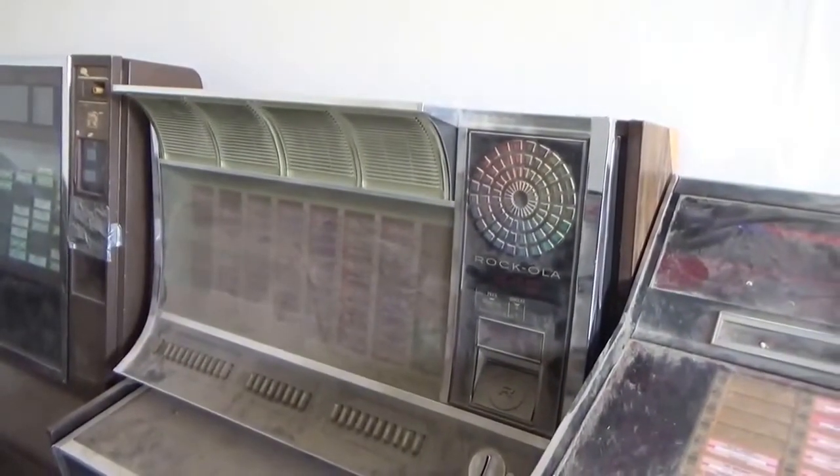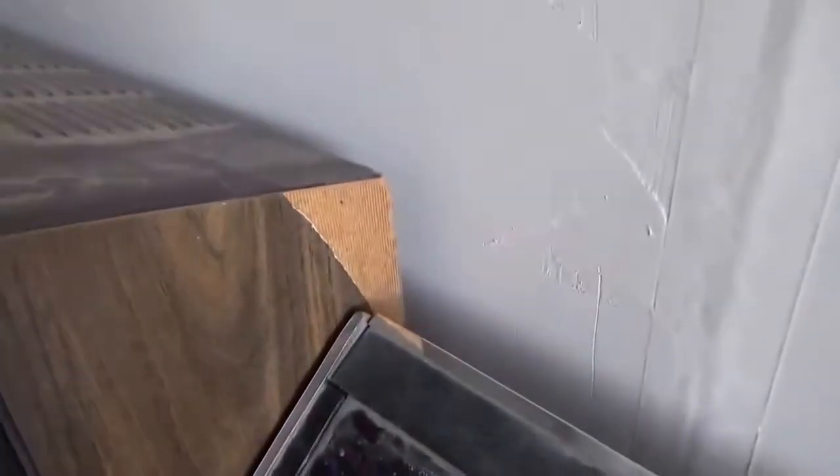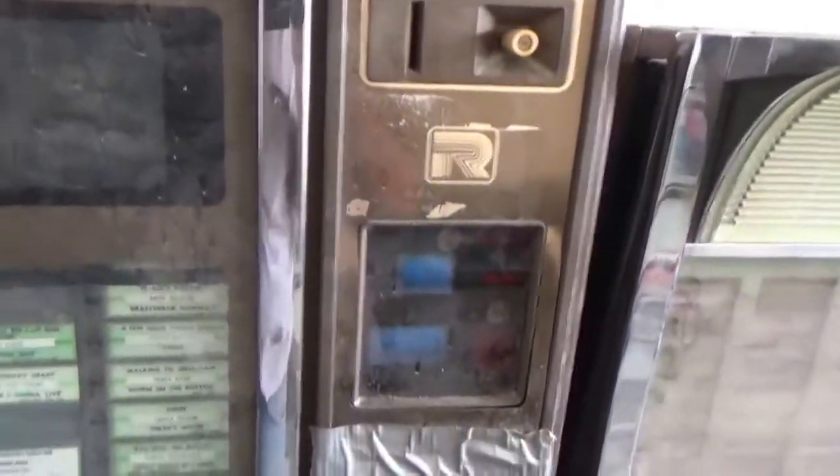Some of these have a little cabinet scrapes. Some of them have corners knocked off. Like this one here, as you can see, Formica's damaged. It's normally caused by people moving them, not us. But anyways, this one here is a Rockola 484.